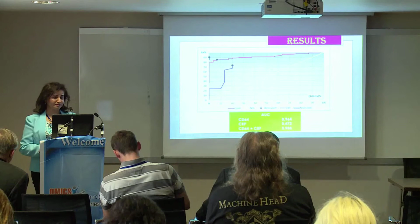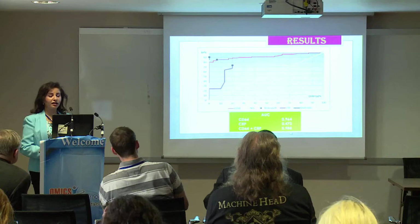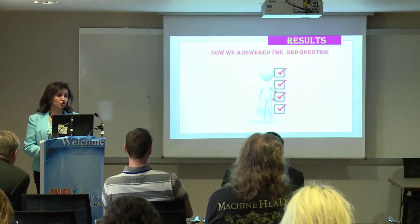So this is the ROC curve analysis showing that this is the combination giving us the highest area under the curve, being 0.9988. By selecting the test, both tests will be able to identify 988 of 1,000 patients, if possible. So now we answered the third question, which was the best combination to choose to clinically diagnose.